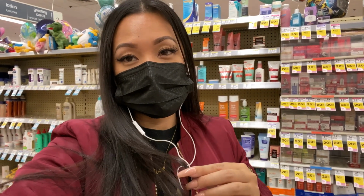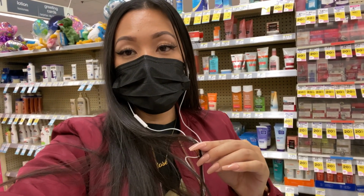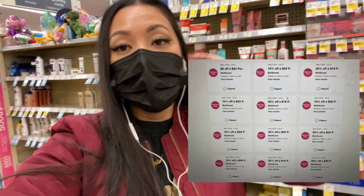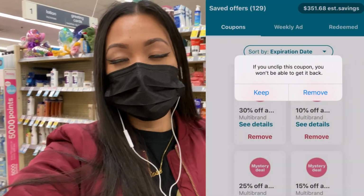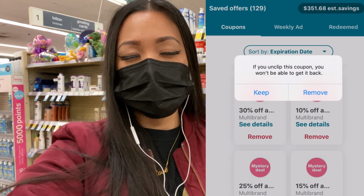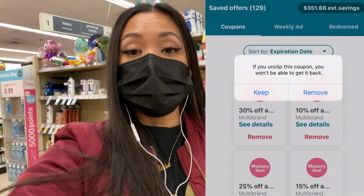I'm here at Walgreens today to do some of the Walgreens deals. So last week I posted about those multibrand digitals. I hope you guys clipped them in your account. I actually clipped all of them, but today I went in my account and unclipped and removed the 10% one because I felt like it wasn't the best deal, 10% off 30 and 10% off 25 or 20. So I unclipped those. I do have 9 multibrand digitals left.